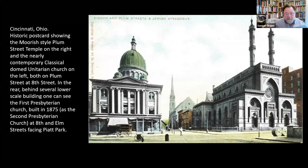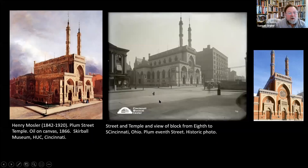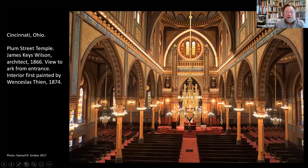And while in Europe, Jews kind of had to accept the Moorish style, it wasn't something they invented themselves, they embraced it here as something new and entirely Jewish. We get it in Cincinnati. It's the home for the growing reform movement under Rabbi Isaac Mayer Wise. And we see this Alhambra.